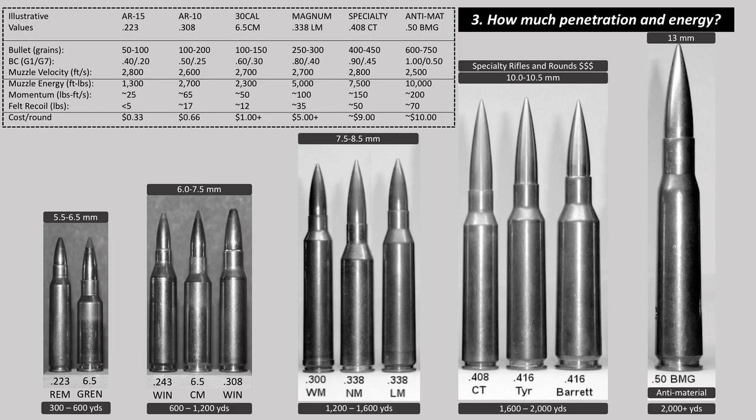They are flying at 2800 or higher, even 3000 feet per second. They have a muzzle energy of 1300 foot-pounds or even less for the smaller grain bullets. And the recoil is very, very small, and they are very, very cheap. The downside is there is not too much energy, and they are basically running out of steam very fast. If anything, I would call this 300 yards bullets for the 223 and maybe 600 yards for the 6.5 Grendel.